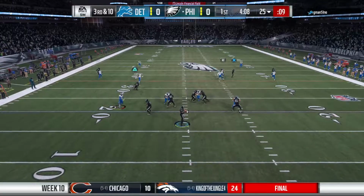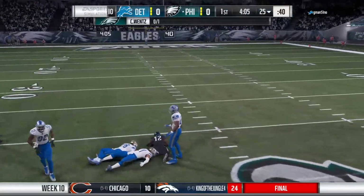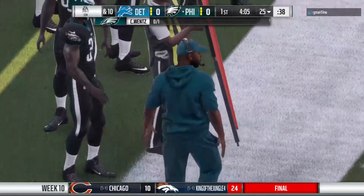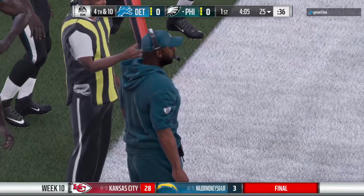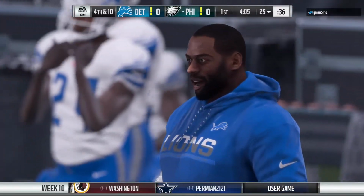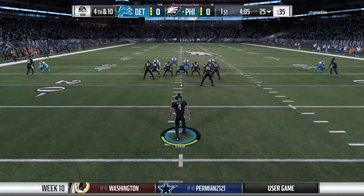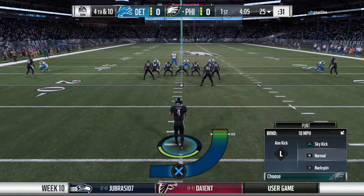Working from the gun, Wentz. And incomplete. The contact made the ball roam free and brings up 4th down. This defense not going to make it easy for you. They're a physical group, and we just saw it there on that play. It came in, made the contact, just as he's trying to haul it in. The Eagles send out their punter now. He'll kick it away after a 3-and-out on the opening drive of the game.